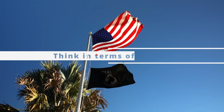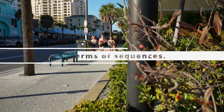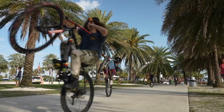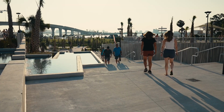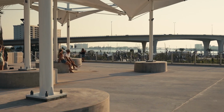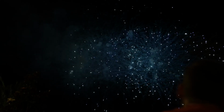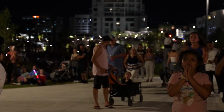Tip number 1, think in terms of sequences. So even with zero preparation, I recommend looking at what you're dealing with and trying to figure out the sequence of shots that you can put together. Think of it like a puzzle. You're trying to figure out how the pieces are going to fit together at the time of the shoot rather than wait until the edit. Now, this means thinking in terms of different types of shots, wide, medium, and close-ups, for example, but it also means thinking in terms of action and reaction when possible.